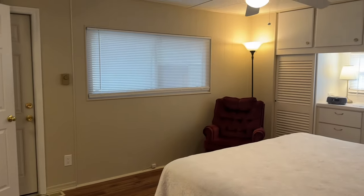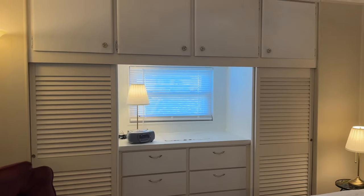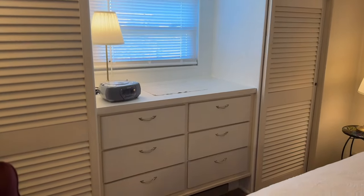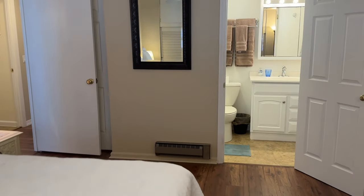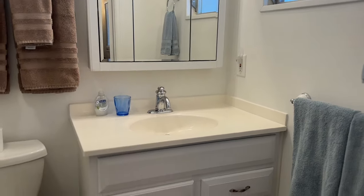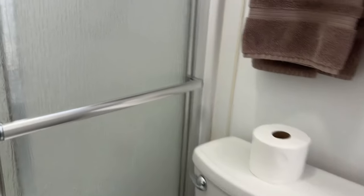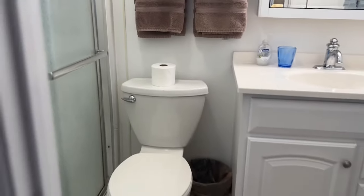Primary bedroom has ample closets and built-in drawers. Also has an exterior door that leads to the carport area. Your ensuite bathroom has updated vanity. Also a walk-in shower. This is a cedar-lined closet.